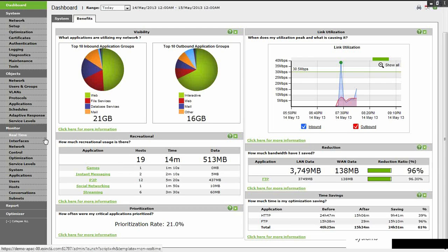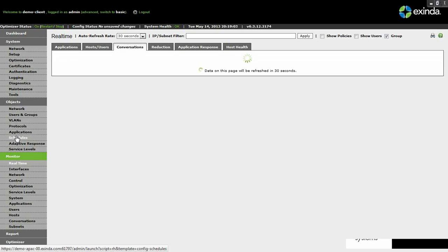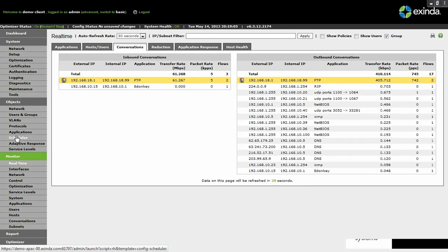Most of the time you'll spend within the interface will be in the monitoring, within the visibility part of Exinda. And this all comes under the monitoring section. The monitoring section I like to split into two parts. The first part is the real-time monitoring. And this is showing what's going on in your network right at this moment. The refresh rate that we can see here is 30 seconds, but it can be anywhere between 10 and 60 seconds. And this gives us a view of what's happening now.